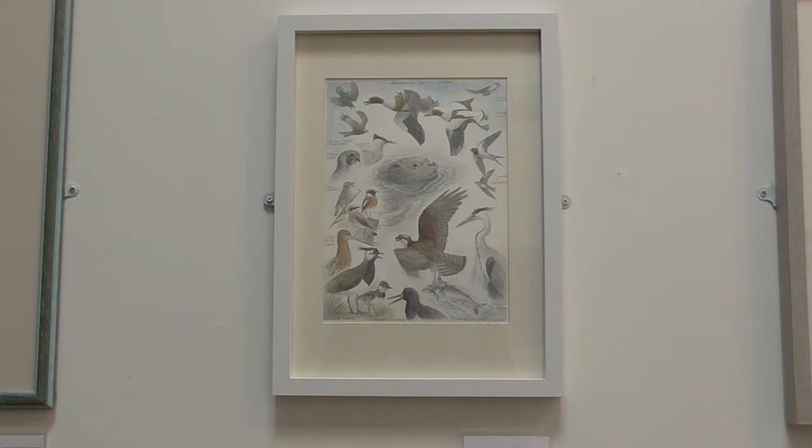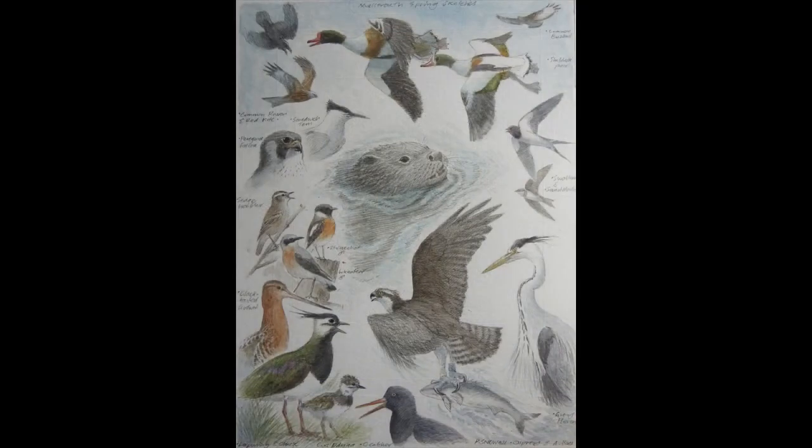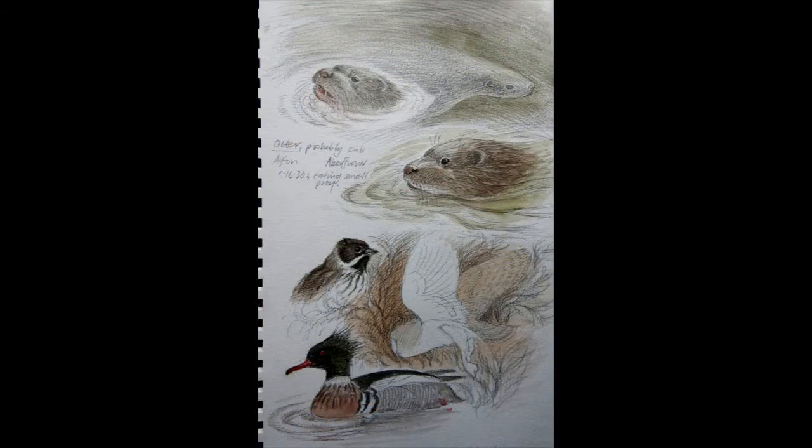Here's another typical sketch. This is a composite sketch of recent spring sketches here at Mathrafal and all around Anglesey. It's featuring especially our glorious osprey, non-breeding osprey Dinas, and one of the many large fish that he catches, along with other typical breeding birds, although shelduck numbers have gone down. Although hundreds of them winter here, not as many breed here anymore, unfortunately.